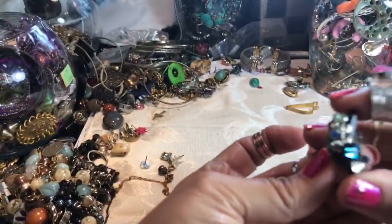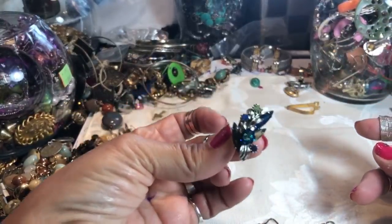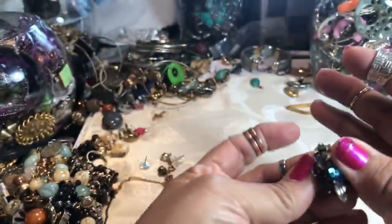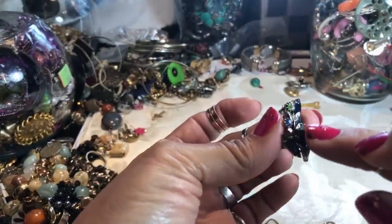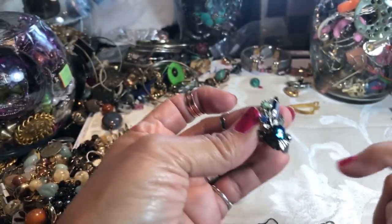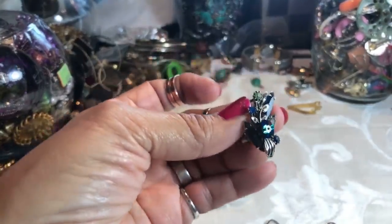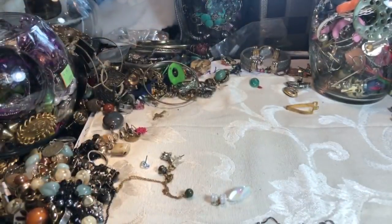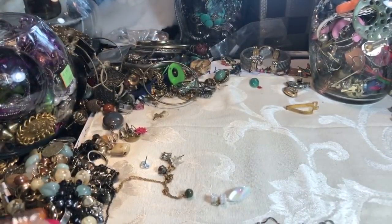Okay, and I told you about this one yesterday. We found the pair to this one. It's really nice, too, but it does not have a mark on it. And it had that Rivoli, I think it's called, Rivoli bead there. And then it's even shaped like a little flower. So that was really nice. That was a nice find. And I did have the, oh, my goodness, I may sneeze, so you're going to have to excuse me if I do.